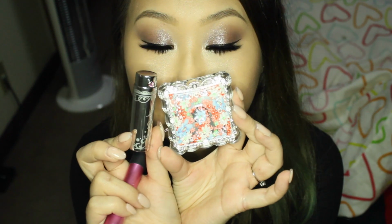And because it's your special night, you want your makeup to last forever, so I'm going to apply a setting spray from Urban Decay, and this is the De-Slick one. So if you have oily or combo skin, this is great to control your oil.